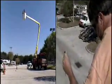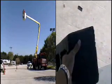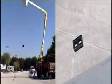We'll test it ourselves using a cement block covered in the stuff. Up 30 feet in the air thanks to Freddy and his bucket truck. Over the edge and... Before we see what happens, let's tell you what we learned about the product.